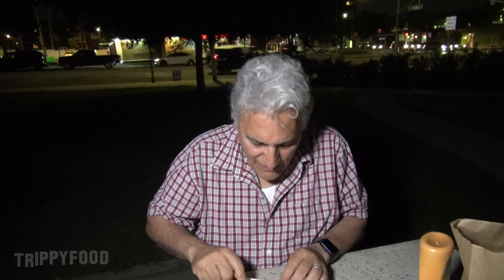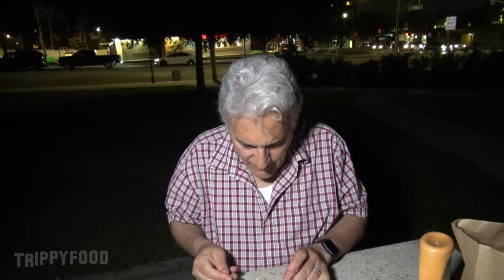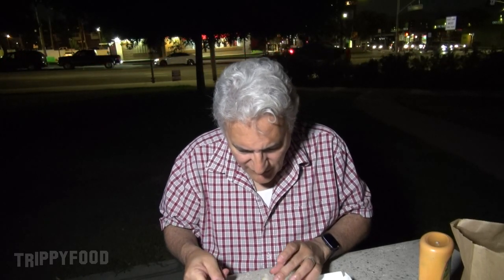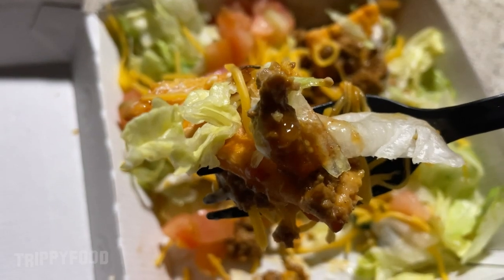All right, so let's try the tostada. And again, right now it's already soggy, so I'm going to have to use the fork. So here is our Cheez-It tostada. I don't think I added Cheez-It in there. Yeah, I did. Okay. Our Cheez-It tostada with Omar Apollo's Disha Hot hot sauce.